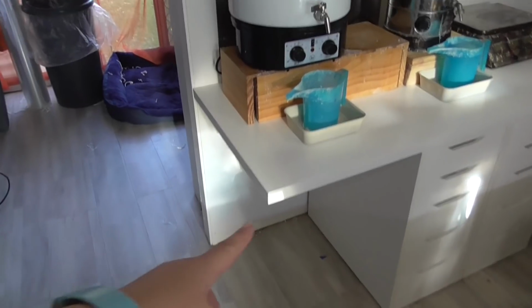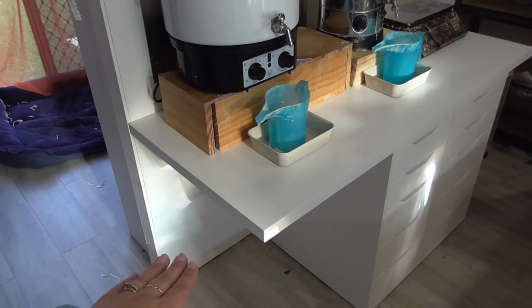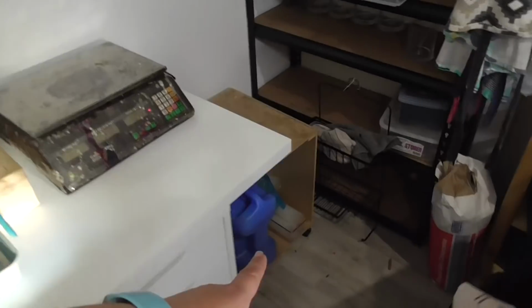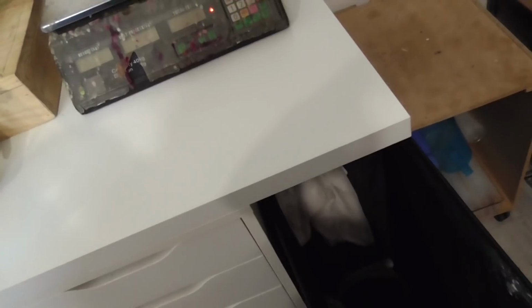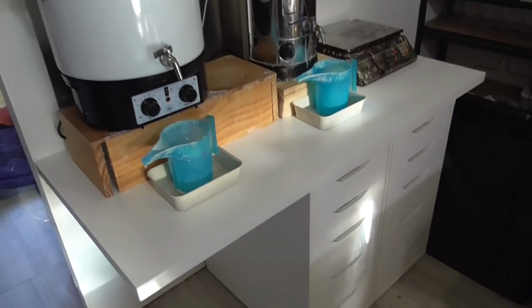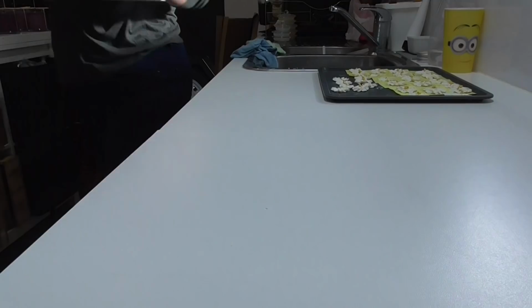Got it all set up. I do have now this bigger overhang, which means I can actually keep things stored under there a lot easier. And then I have got this other bit of overhang here, which if I grab this, I should be able to, after a bit of shuffling, actually put the dirty linen basket underneath there as well. So that just stops bits falling into the basket that shouldn't fall in there. So really, really pleased I have got that all done.